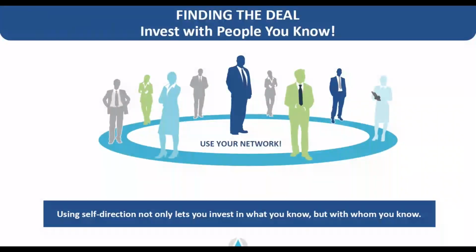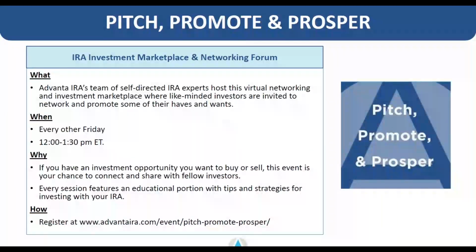It's very important when you're doing self-direction to invest with people you know. That triad you may have heard about of know, like, trust is something very important. So we express a lot of interest in you joining your own investor communities, whether that's your local RIA group, your local meetup group, or finding different things online. Make sure you do some due diligence and invest with people you know and build that know, like, trust triad within your network.